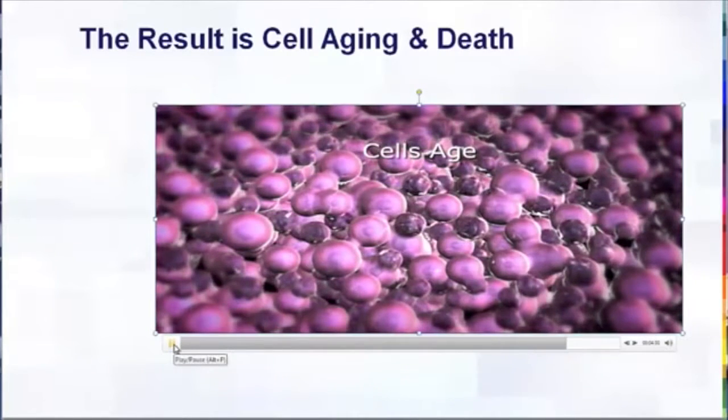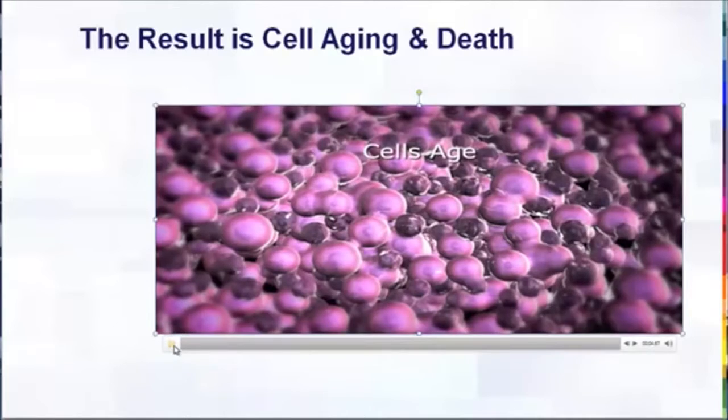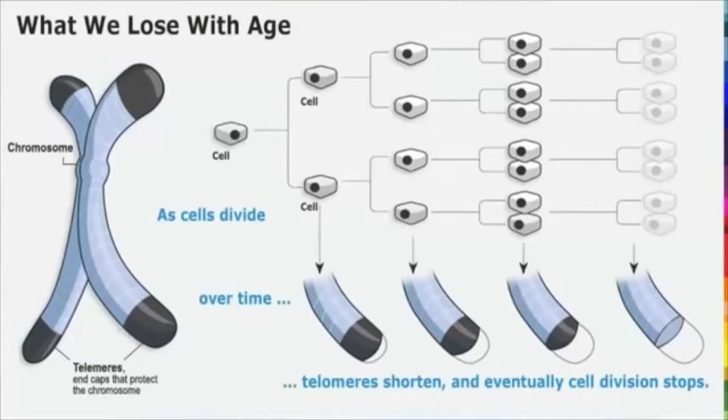And then the next thing I'd like to show, that drawing. This is what we lose with age. This is what's happening. By now you're familiar with, on the left-hand side, the pair of chromosomes with the telomeres at each end. So what's happening, you start with a single cell, which you see at the left of the diagram. That cell divides, which is what healthy cells do.